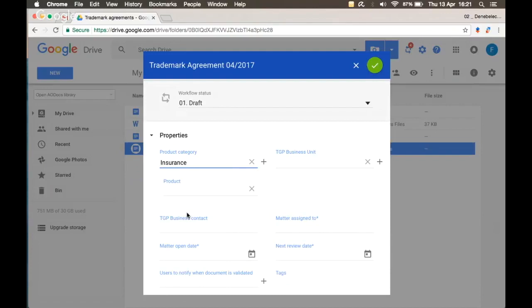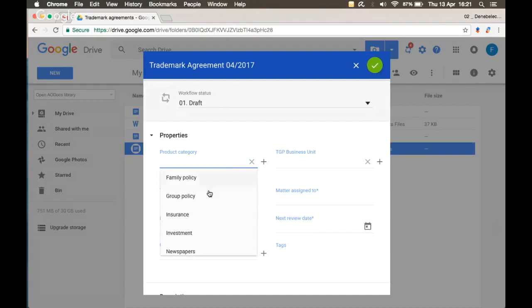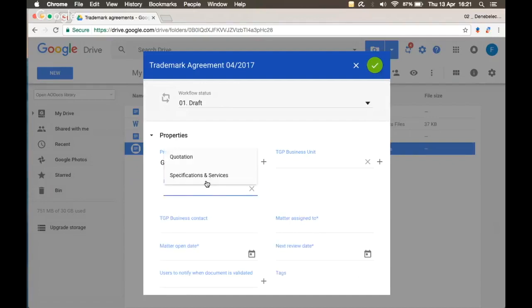When the user selects insurance, we provide the user with a sub list of values that are only relevant for insurance. So if the user selects, instead of insurance, group policy on the first level, then we provide the user different values at the bottom. So we can build hierarchical structures using the drop-down list.